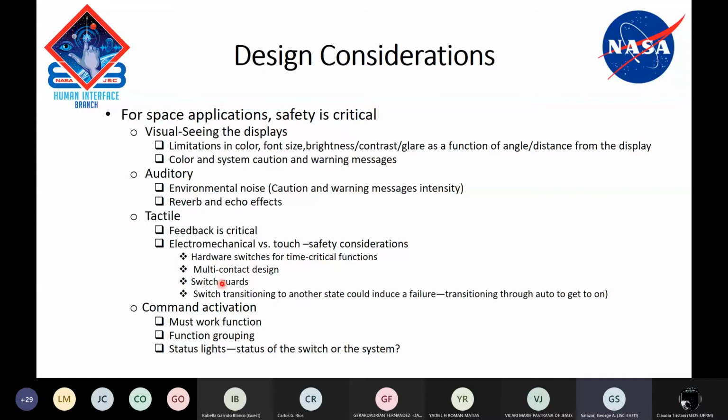Switch guards to protect against inadvertent activation of a switch, and then switching transition to another state inducing a failure, meaning that you're making sure that you have not designed the system to go into some kind of nebulous state as you're transitioning from one switch contact to another. So think about a switch contact that goes from, let's say, for example, on to off.